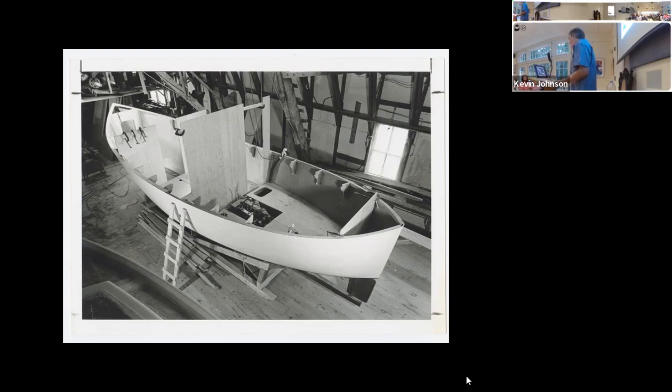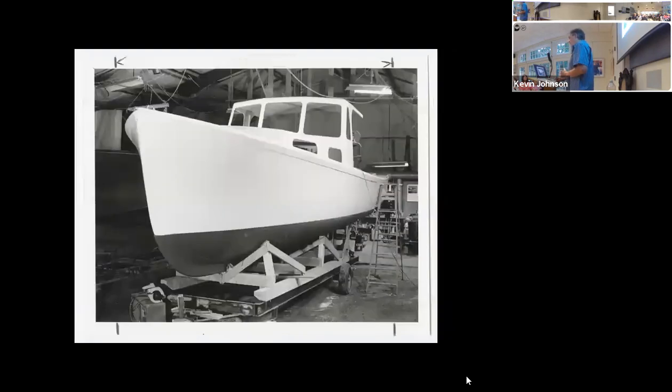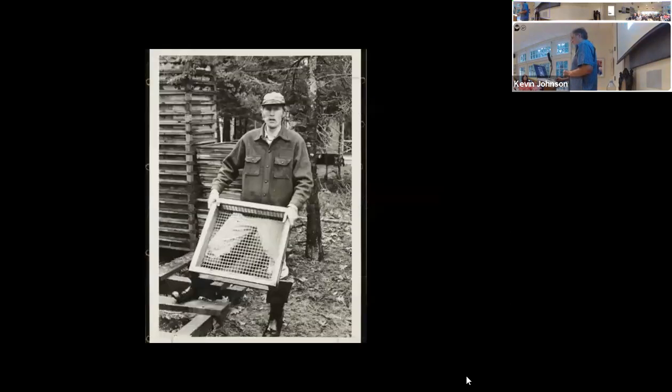Our archive is filled with boat photographs and construction, more modern than old, but plenty of old stuff as well. Here's another one. This is at the Weber's Cove boatyard, and it's a lobster boat for Nick Sterling of Crisfield, Maryland, 1976. And this person is Mark Richmond, who is using trays to raise oysters in the salt pond here in 1976.